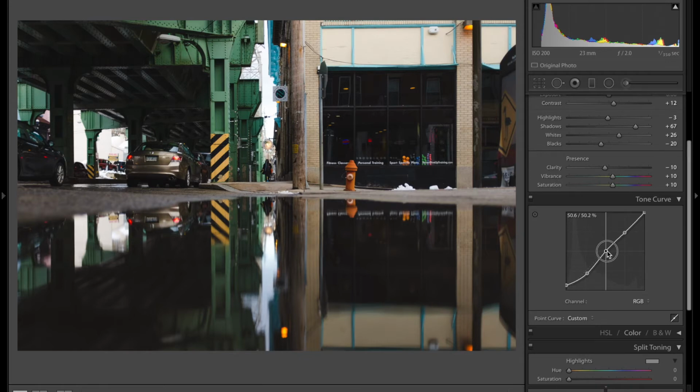With the mid-tones, I'm just going to pump them up a tiny bit, like it's pretty much still dead in the centre. For the highlights, I'm going to bring them up a little bit as well. Give that nice sort of S-curve in the tone curve there.